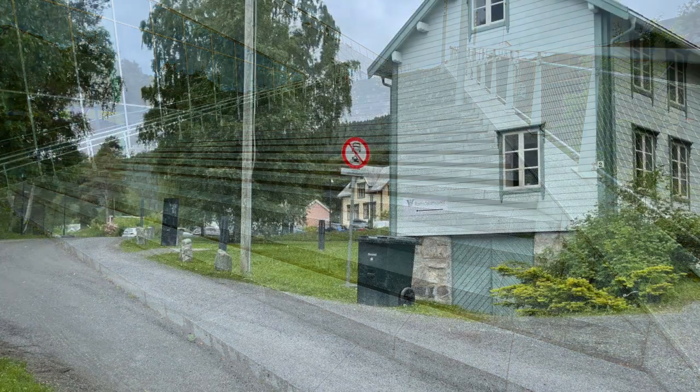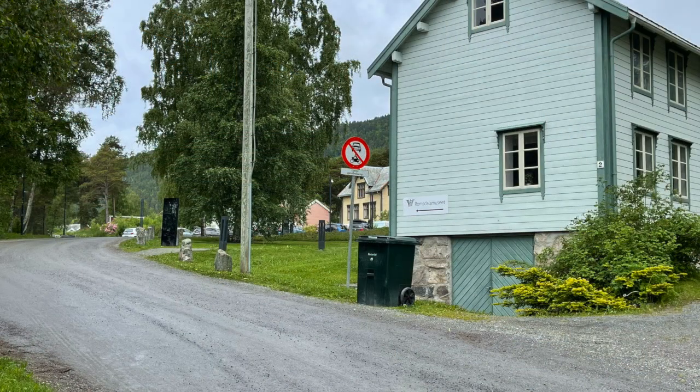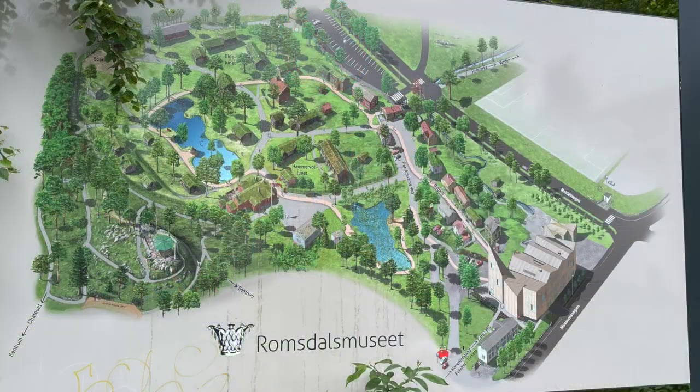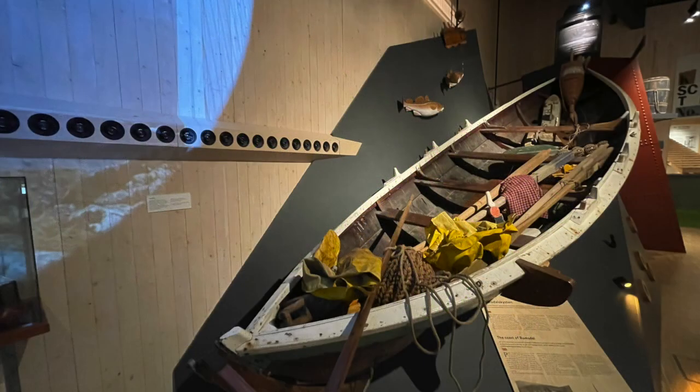After that delicious slice of cake and a coffee, we headed up to the local museum, the Romsdalmuseet. This is a really great place to go. It has a few different exhibitions and it's quite a nice space. So there's an outdoor part and an indoor part. The indoor part does have a cost to it.